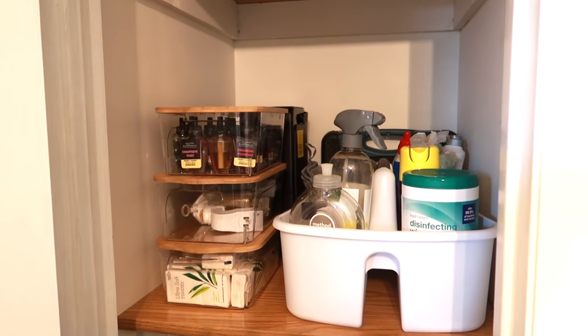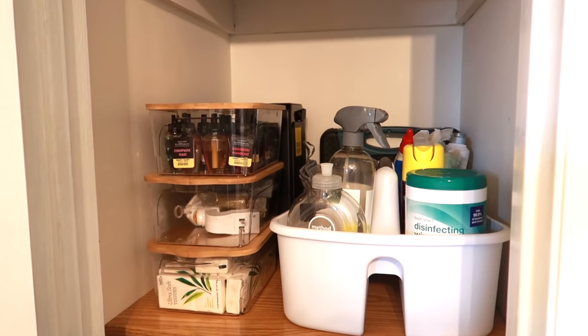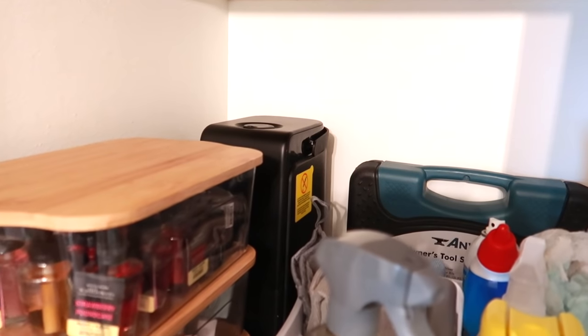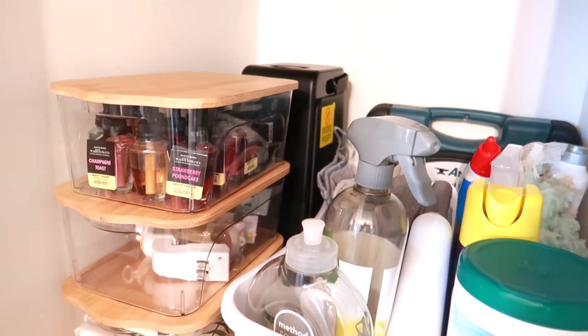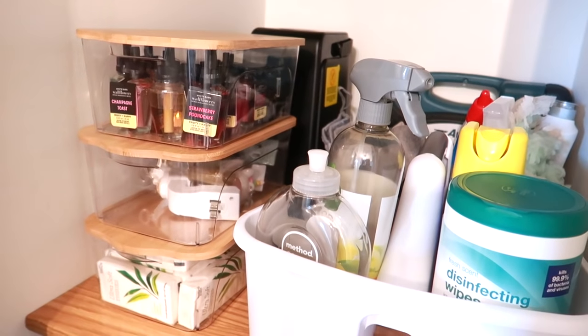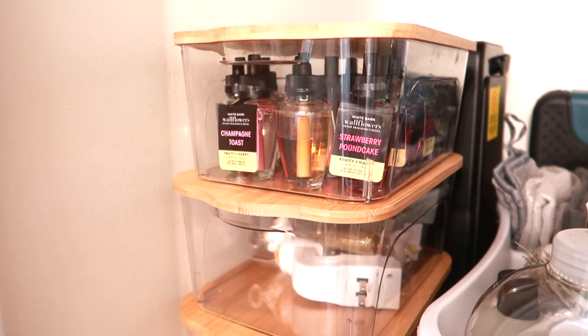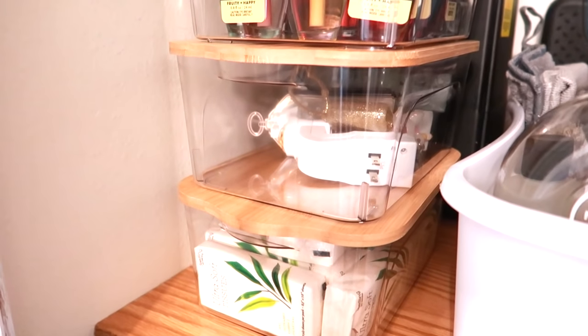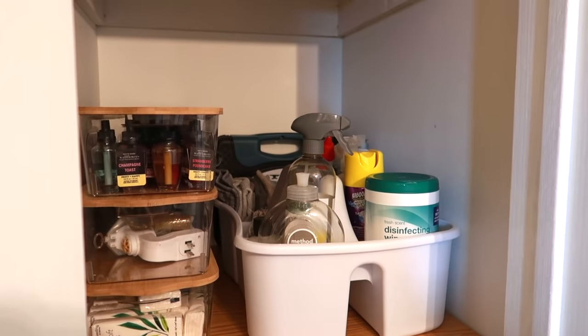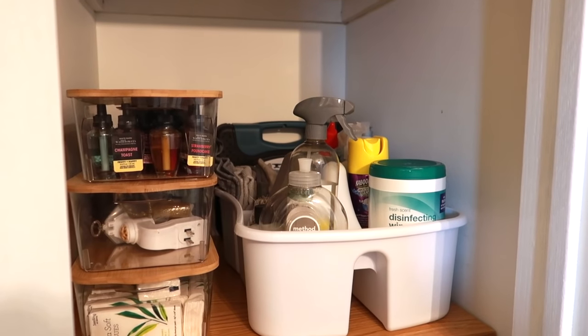But on the second shelf, I kept things pretty much as is. I did separate out the wallflower plugs into a separate bin, and then I tucked our humidifier in the way back there. And I think that works really well. I can easily pull things out as I need them. I may eventually switch out the wallflowers and the essential oils so they aren't in the same bin, but for now it totally works for us.